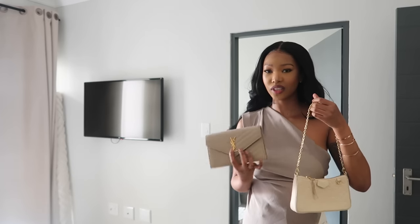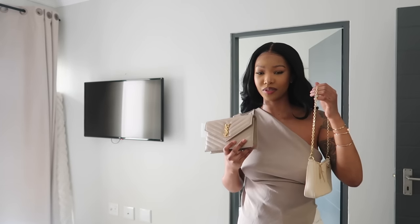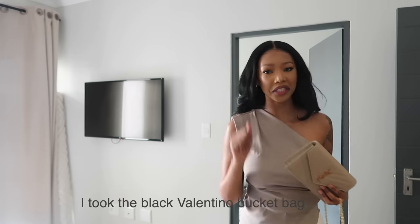Jewelry, I am wearing these Valentino earrings that I recently got. Then jewelry, Cartier. So yeah, I don't know what bag I'm gonna take. Do you guys think I should take this one or this one? I haven't worn this bag before. I really want to take the Fendi bag though. I feel like it's gonna look better, but I've been abusing that bag. Let me just take a child.